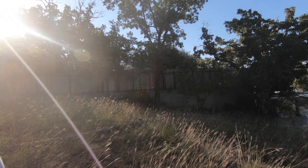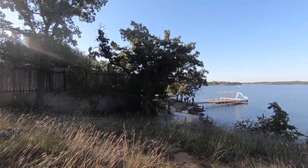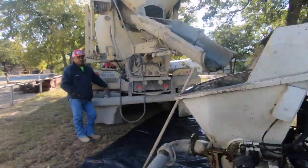One of these days we'll get this thing finished. I don't think you ever will. I bought one 2 years ago, and it's a constant project. Well, it's coming along good.